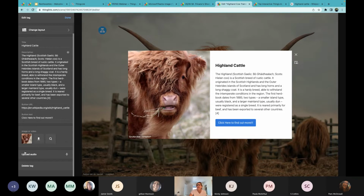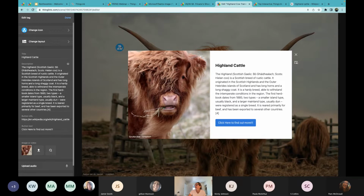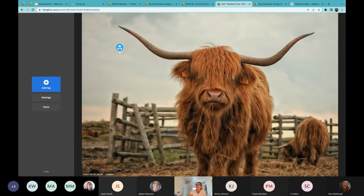Now, if you wanted to, you could upload audio to play when this tag opens, or it's got a built-in recorder. So if I click on the little microphone here, I can say, hello and welcome to Hamish, the Highland cow. And you don't need to listen to me again, but you can get the gist of it, that you can upload yourself speaking, doing an introduction, etc. And I'm going to click done now, and you can see that I've got this lovely text and media tag, which when I click on, because I'm in the edit mode, opens up again.